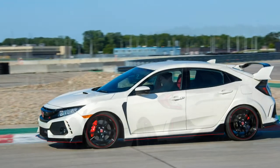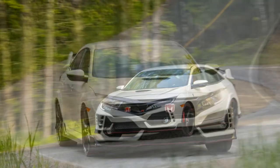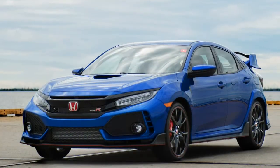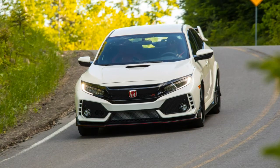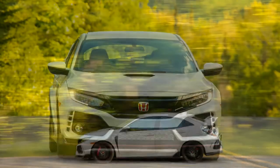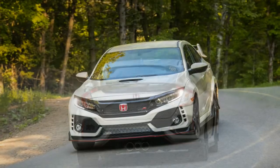The Type R comes with manually adjustable sport seats up front that are specific to the model. They carry thick bolsters and integrated headrests and are comfortable and secure whether you're at the track or on the expressway. By our measurements, they are 1,000,000 times more comfortable than the Recaros that Ford bolts into its high-performance Focuses. Because visual subtlety is not really the Type R's bag, these seats are available only covered in bright red cloth, no matter the car's paint color.